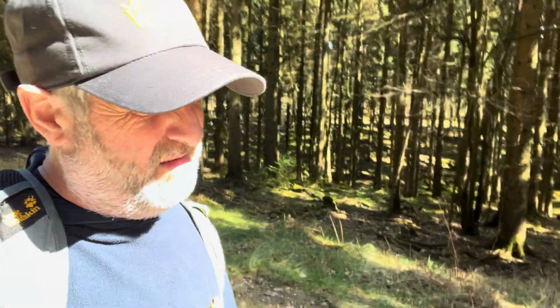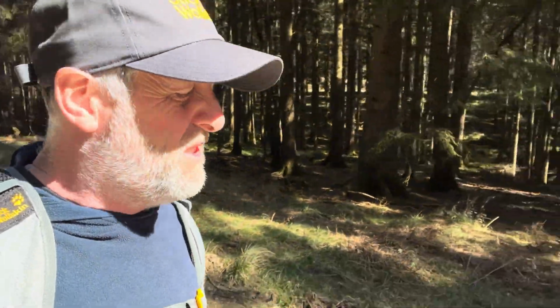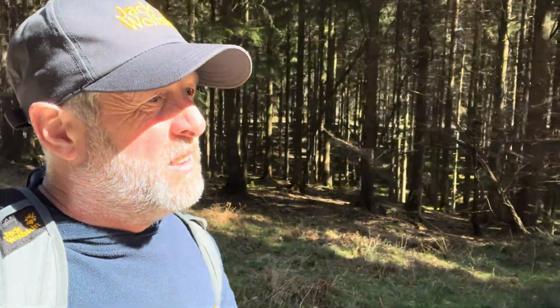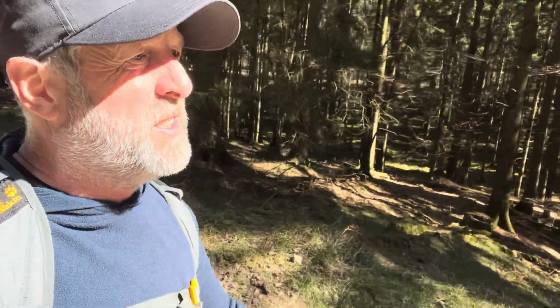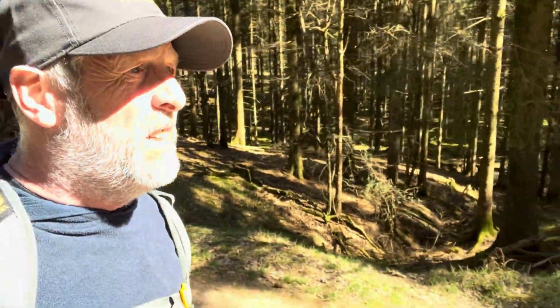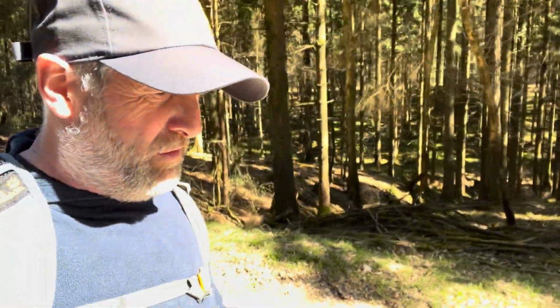To capture the stillness and the loveliness that is actually the UK. We say a lot about the UK. It's starting to get expensive to live. All around the UK there are just beautiful places like this for us to visit, and this is owned by the Forestry Commission, and they're doing a really good job at keeping the paths clear for us to enjoy.